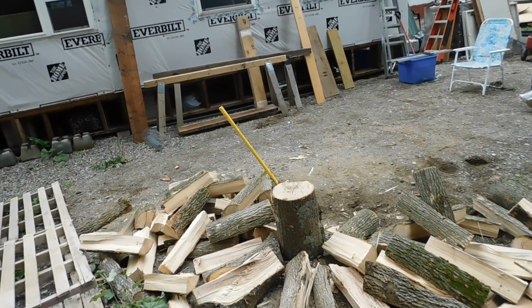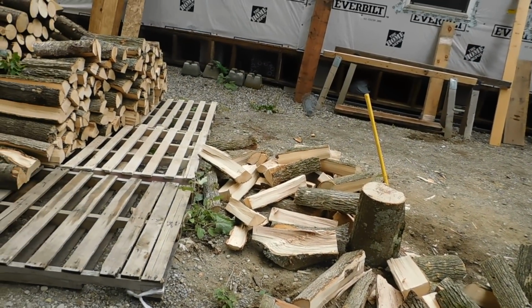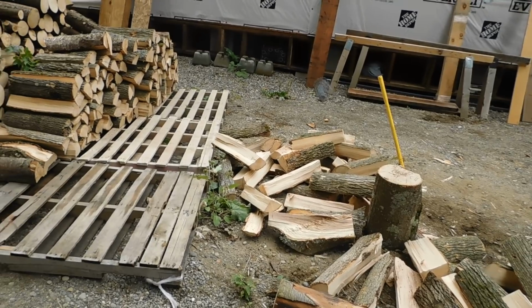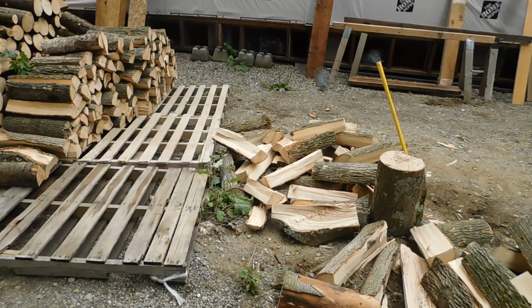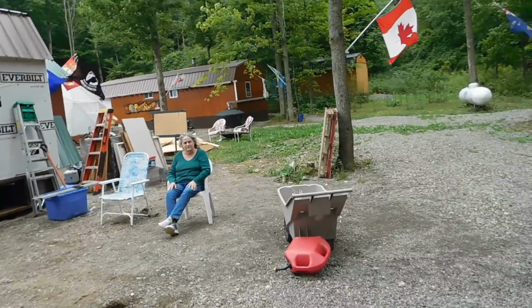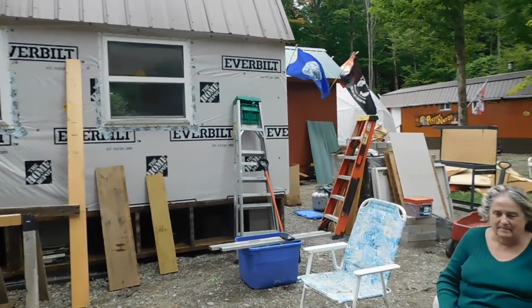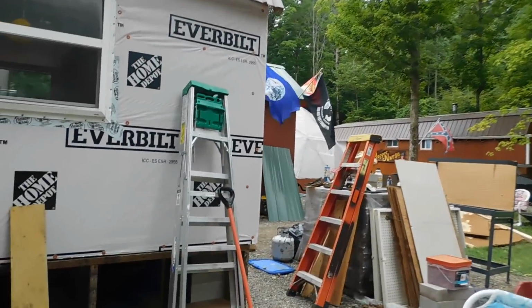We'll get more wood in. And we don't even have the wood stove hooked up yet. So, I wanted to show you. I'll take you inside in a minute and I'll show you how we have the wood stove and how that's going to sit. But I want to show you guys something. You'll find this really, really cool. So, I'm going to set this here.